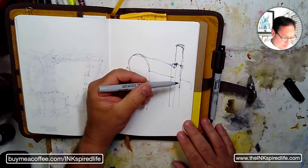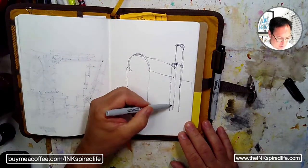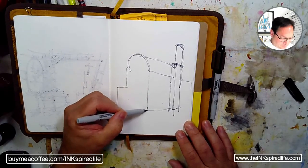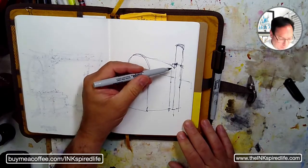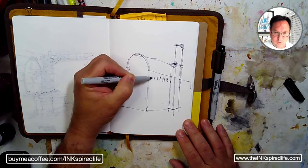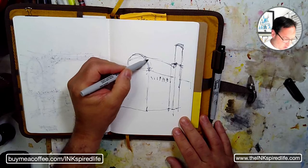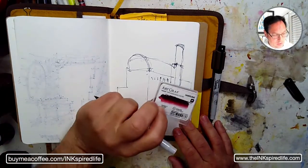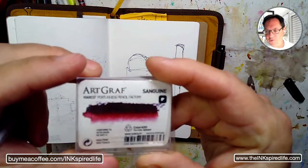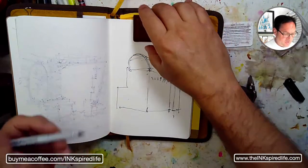And actually, you know what we're gonna do? I'm gonna do something on this paper I haven't tried yet, so you guys will be the first to play around and experiment with me on this paper. So this paper is thin. I have been able to bleed ink on it, use colored pencil on it as well. But there is one medium I haven't tried yet, and that's right here. This is Artgraph chalk. It's like Taylor's chalk. It's water soluble. I like the color, so I thought it'd be fun to just throw some of this down and we'll just bleed it.